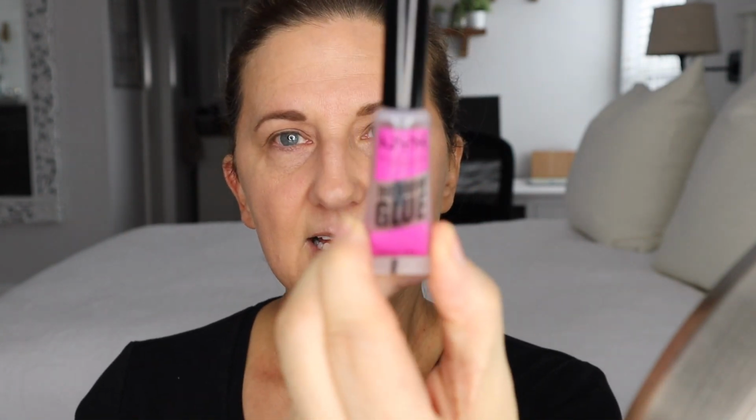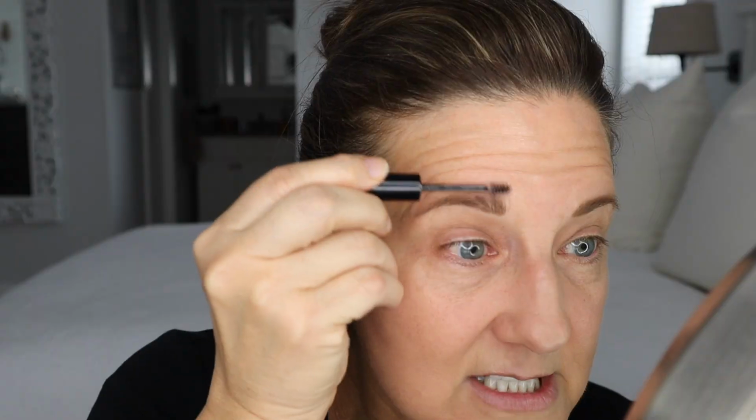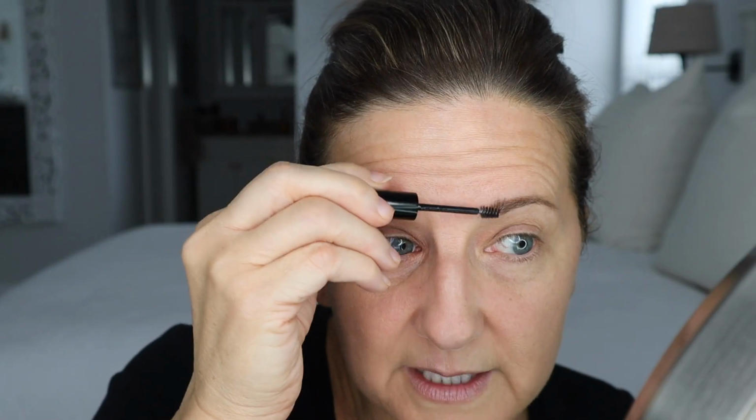I'm amazed. Now that everything has kind of dried down here, I'm going to use the NYX Brow Glue. I'm telling you, I love this. It's very stringy, as you can see. It just holds my brows in place. One thing you have to be careful of is if you can see it when you're done, you're going to keep seeing it. So make sure you've brushed through any clumps, but it does dry down clear. It does keep my brows in place.